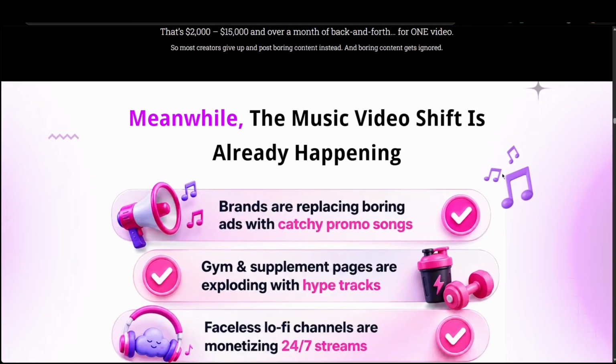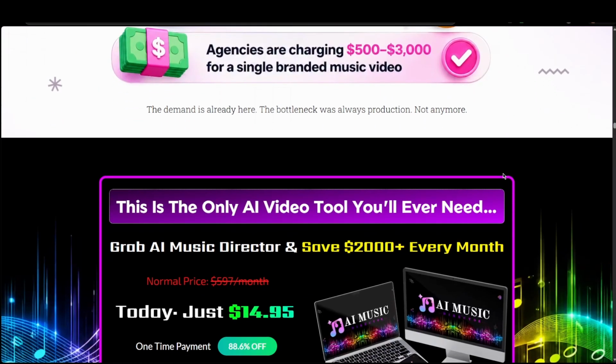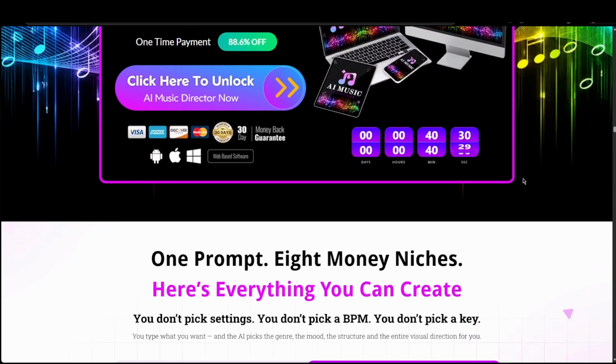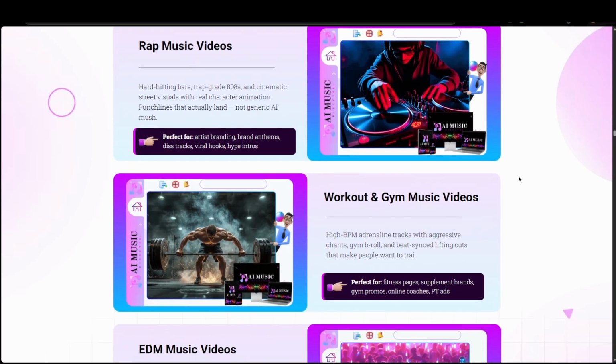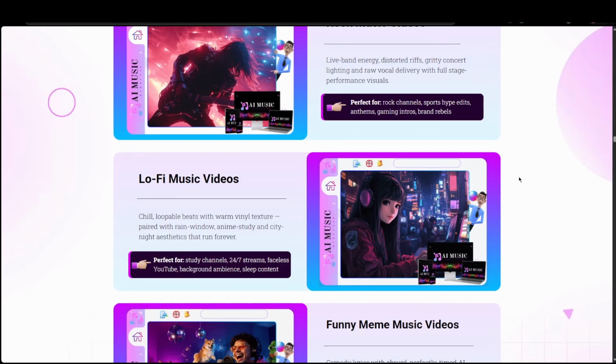The editor agent cuts clips directly to the beat waveform. It burns in animated kinetic lyric subtitles automatically. Then it exports your video for 5 major social platforms in under 60 seconds. Boom! Finished content ready to upload. Let's talk about what actually moves the needle for your bank account.